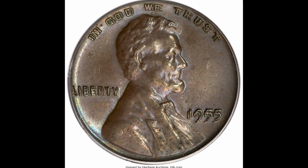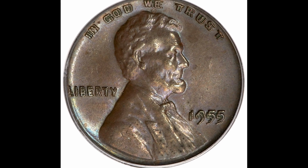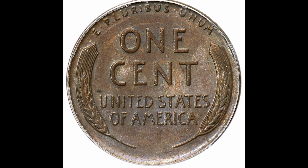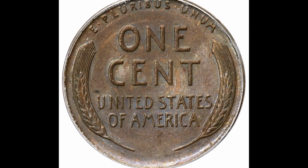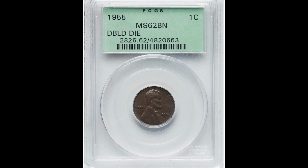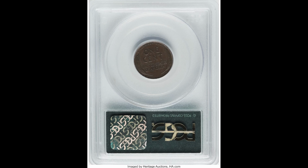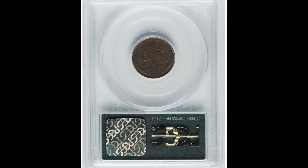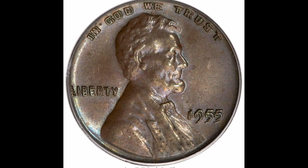$5,670. One of our personal favorite types of coins, this is a 1955 1 cent doubled die obverse coin graded by PCGS at a mint state 62 brown. So you can see the coin looks brown, so they designated it as a brown coin. If it was red, it might have brought more money, but the big factor is the condition. It got a 62. A lot of the time, if there's relatively no problems on the coin, it's going to grade at least a 64 or 65.